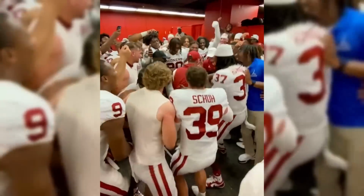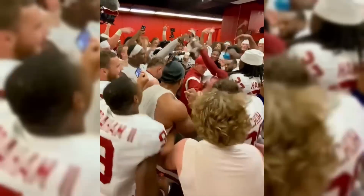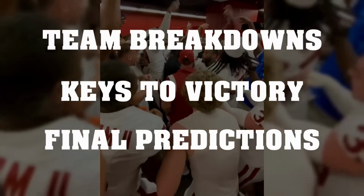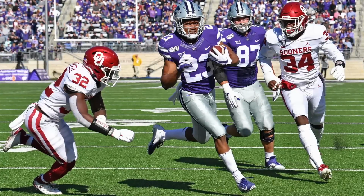Coming off a tough loss at home, Kansas State turns around and travels to Norman to take on the rolling Oklahoma Sooners. Here's a breakdown of each team's current status, keys to victory, and final prediction for the game.